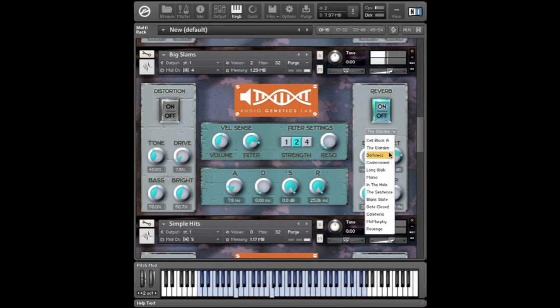This is just wet reverb. That one's a little clippy right now. Probably don't need that much on that. The darkness. So anyway, you get the idea.